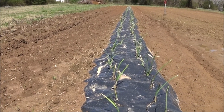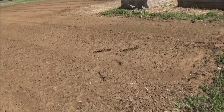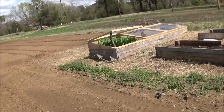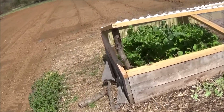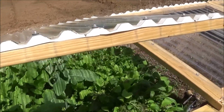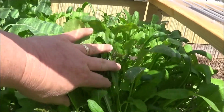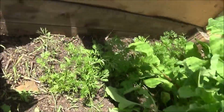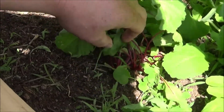So another little thing we got going over here, as you can see, our cold frame is exploding. Those are radishes, and these are mixed greens over here. We're fixing to have a batch of these for supper here in a little bit. Carrots are kind of sitting there. We got a few beets in here. I don't know if they're going to make.